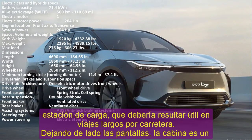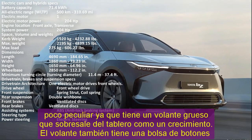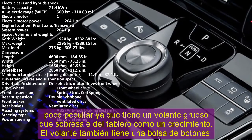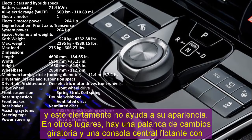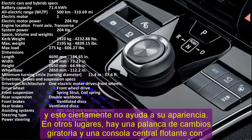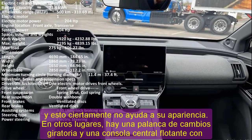While the bZ4X isn't shaping up to be fast, Toyota said the front-wheel drive variant is projected to offer up to 250 miles, 402 kilometers, of range. The numbers for the all-wheel drive variant haven't been released, but Toyota said owners can expect an 80% charge within an hour thanks to its fast charging capability.